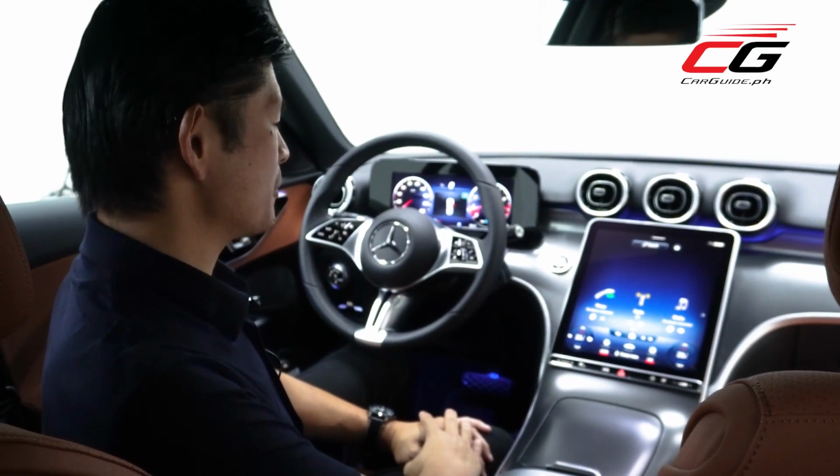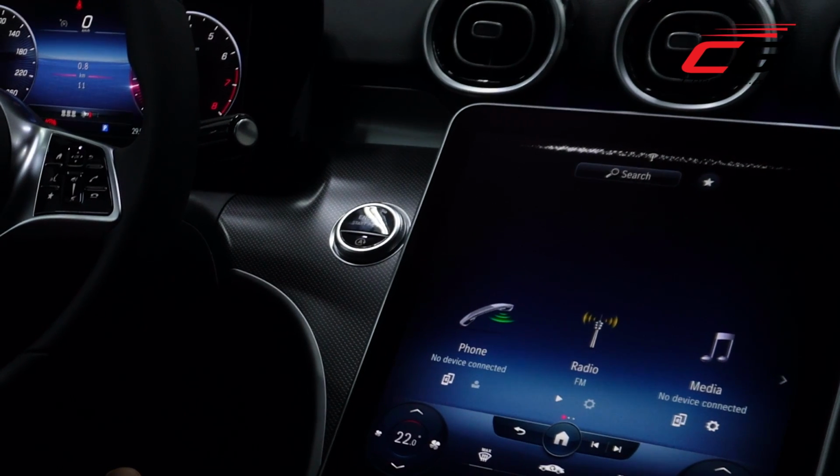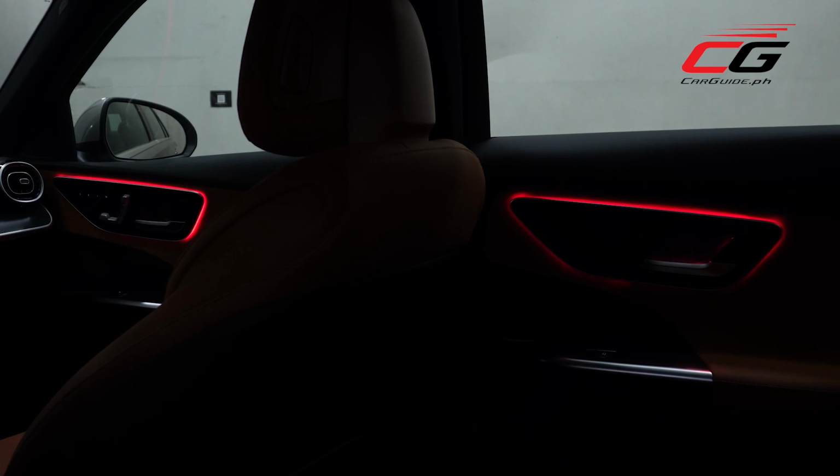Hey Mercedes, how may I help you? Set my ambient lighting to red. Okay, I am changing the color.